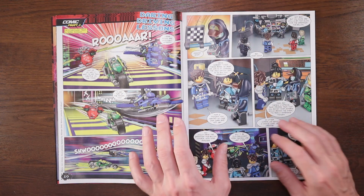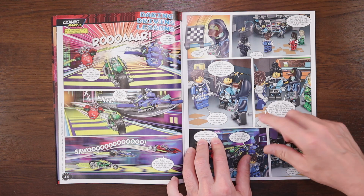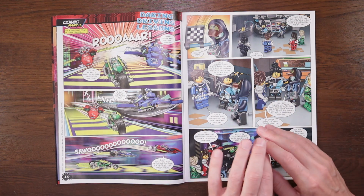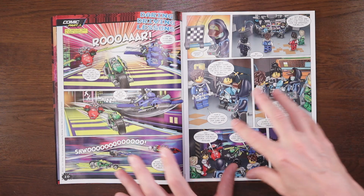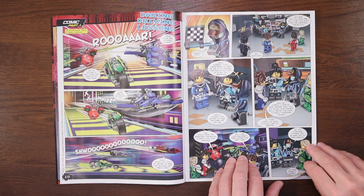And I've got to say, the inking is brilliant. Look at the way they get those shiny parts on the elements in there. I think it looks really good. Even if you're not into the story or anything like that, if you're into comics, you can definitely appreciate the artwork.